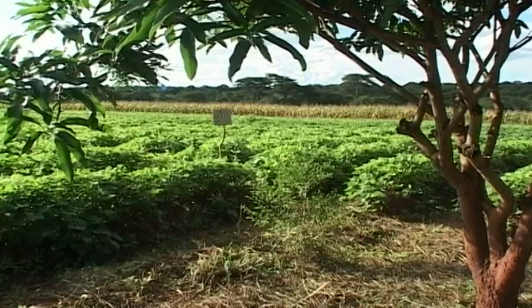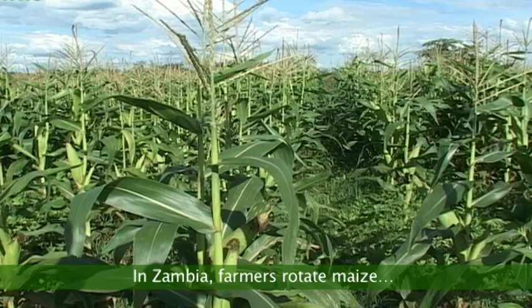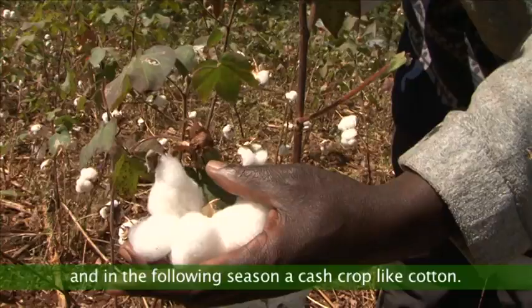Each season, the crop is rotated to minimize pests and crop diseases, and to keep the soil fertile. In Zambia, farmers rotate maize, followed by legumes such as soybean or groundnuts, and in the following season, a cash crop like cotton.